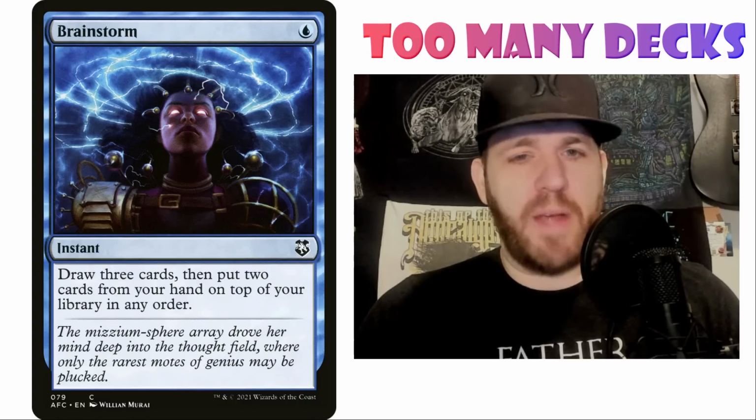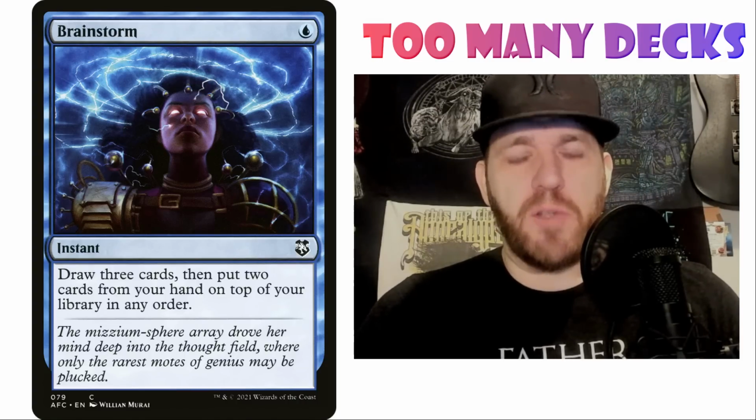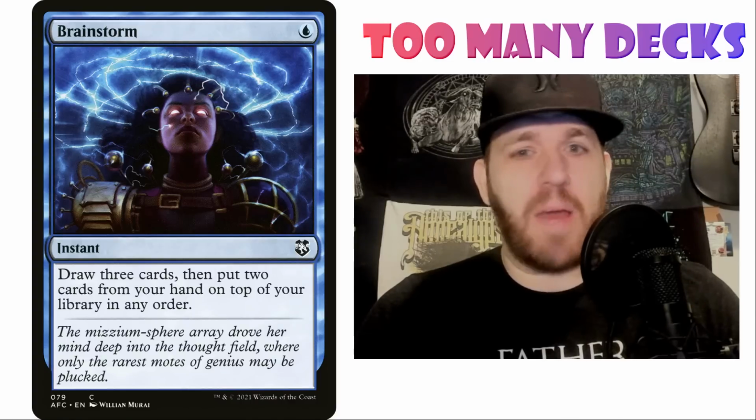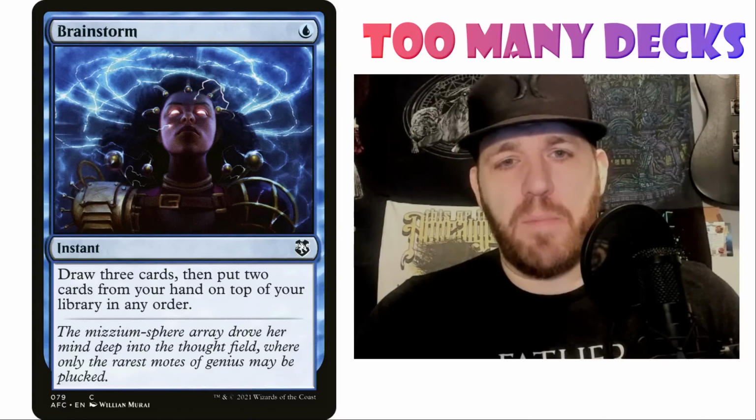So Brainstorm just replaces itself, right? If you have 7 cards in your hand and you cast a Brainstorm, I'm going to draw 3 cards and put 2 cards back, and my Brainstorm goes to the graveyard. So now I have the same amount of cards in my hand as I did before, right?